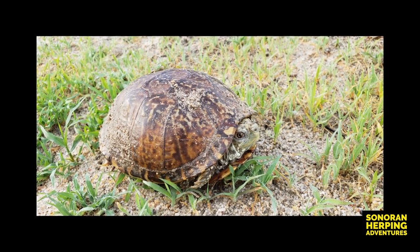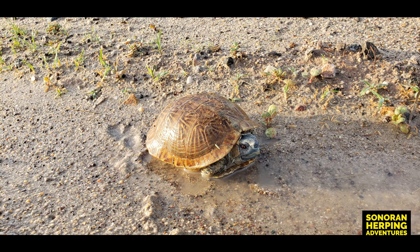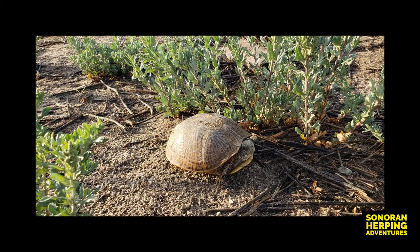Desert box turtles spend the majority of their time throughout the year living underground in kangaroo rat burrows. They are primarily found during the summer monsoons as the rain triggers their surface activity.